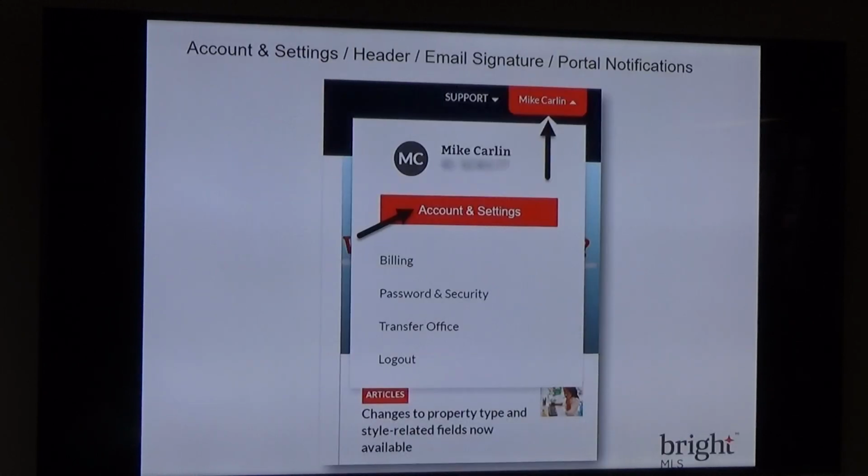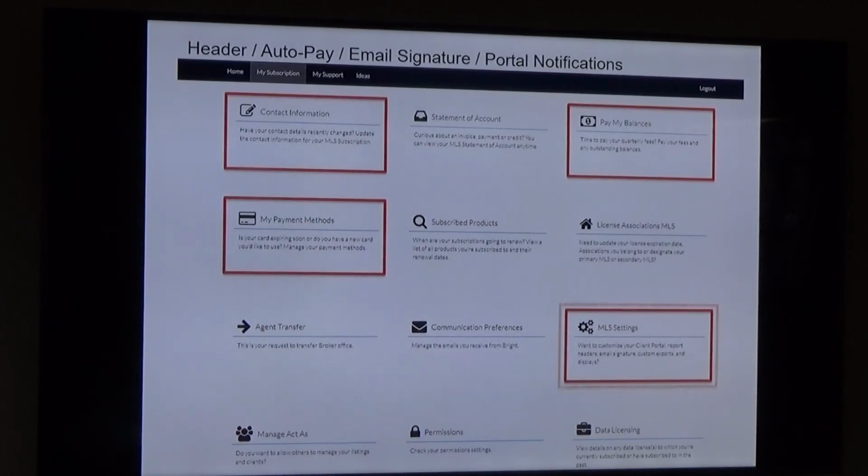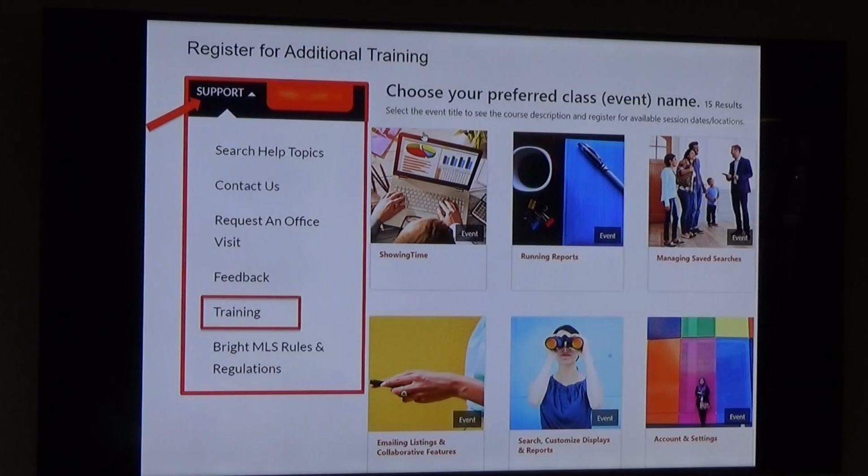The way you do it is you click on your name up at the upper right hand corner, and then you click on account and settings, that orange button, the biggest orange button that's in there. Click on that. You should see a bunch of tiles in here that let you adjust your name, your contact information, all of that, your billing. You want to try to get to MLS settings. If it's not there, just do it tomorrow. Ultimately, when you get in there, you'll be able to set up your portal header, your notifications, all of that.